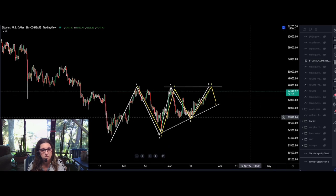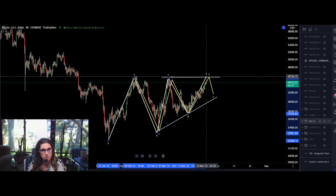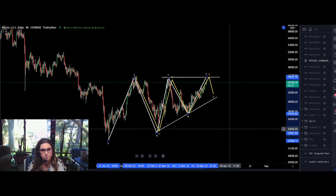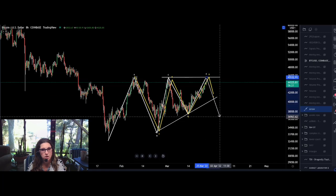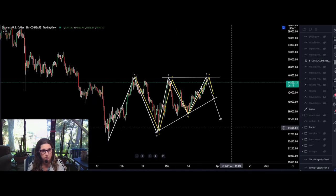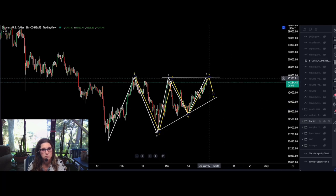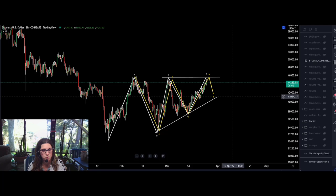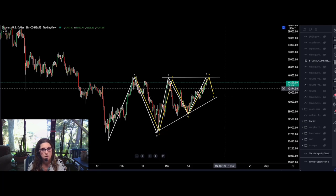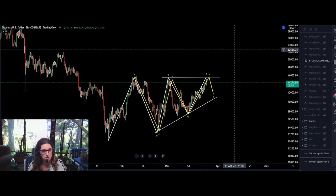So the immediate thing that we need to watch right now is, are we setting in E? And we have to hold this line. If we are, we will get what's called a thrust out of this triangle. It will be a dump if it's E. If it's not E, then we're going to get a controlled pullback of 3 waves. If we get the controlled pullback of 3 waves, then I would be looking to go long, not financial advice.